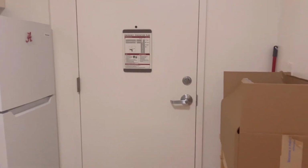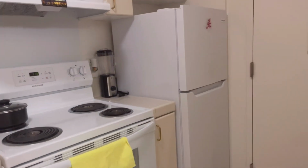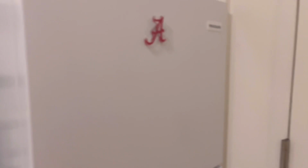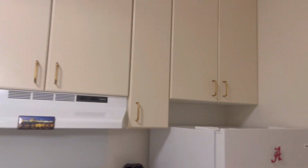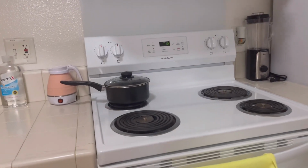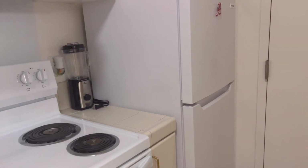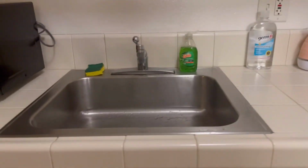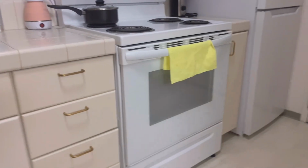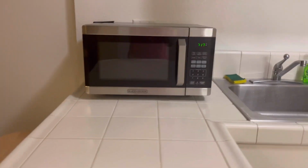This is the door you came in through, and by your right is the fridge. It should be comfortable. I mean, not so big, but it should do. And this is more storage. You have the electric cooker, the stove. So the fridge is there, the stove is there, and then the sink, and then more storage here, and there too. It didn't come with this microwave. I had to get it myself.